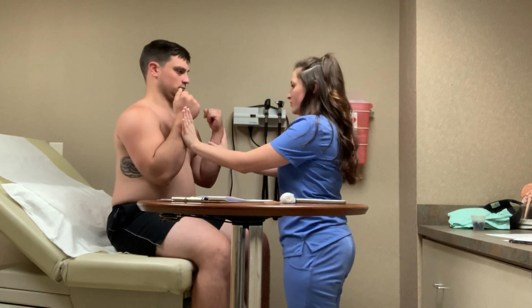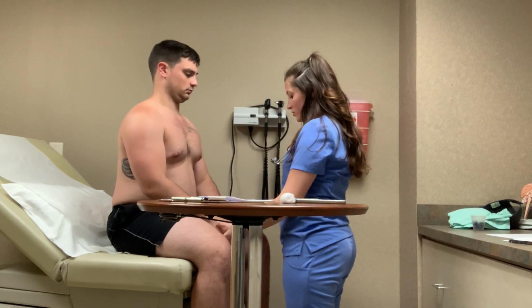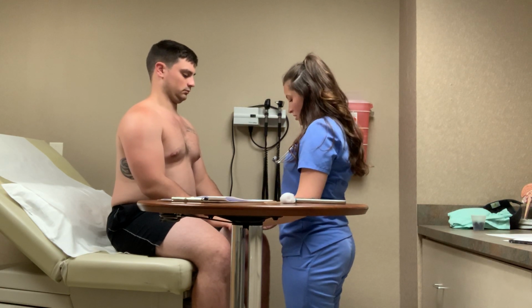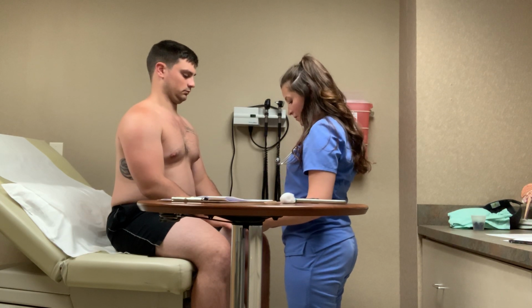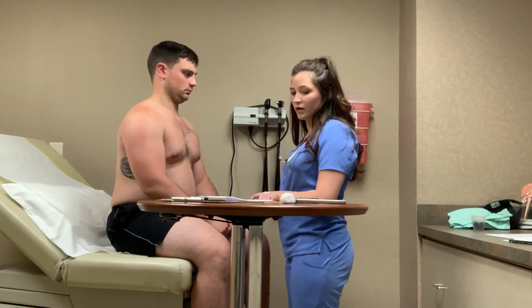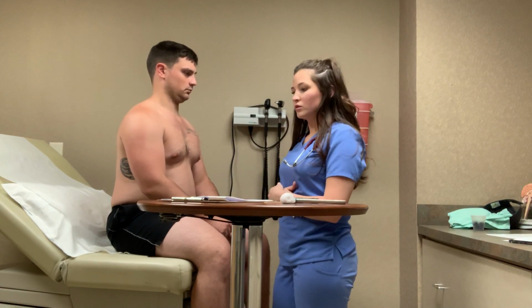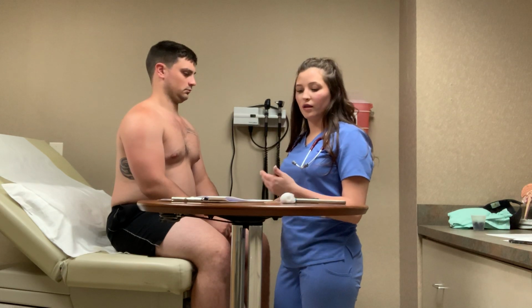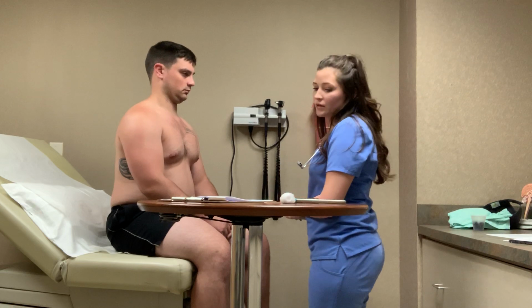Pull back, push forward. All right, I'm also going to assess your fingernails. So just hold your fingers out like this. No clubbing or spooning. The capillary refill is fine, within less than 2 seconds. No problems with the nails. Strength is equal on both sides. Don't see any ulcers or bruising on either of his upper extremities. So that's all within normal limits.